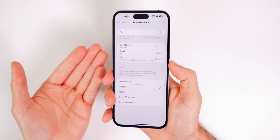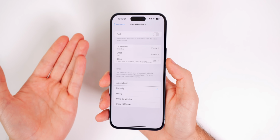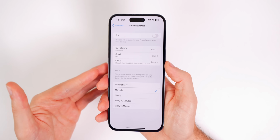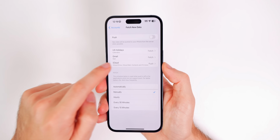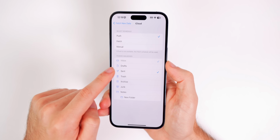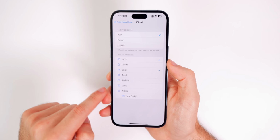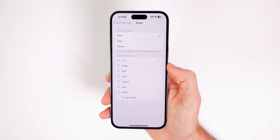Now, of course, the only downside to this is that if you get an important email, you may not know instantly, but if you need an important email, you're probably not using your phone as your primary resource for checking your email. But you can go into a specific mailbox here as well and turn on push for specific folders. Like if I wanted to be on for specific folders, I could turn that on right there as well.